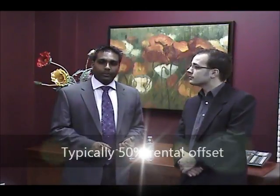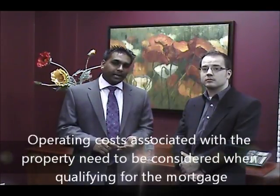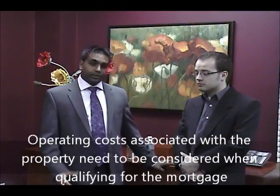When qualifying an investment property, we have to consider that the rental income will be used, but we also have to remember that only 50% is typically used by most lenders. That means 50% is wiped off the table right off the bat. Another thing to keep in mind is vacancy when using a multi-unit. Vacancy is typically 4%, and we have to remember that property management, repairs, and advertising are all costs that have to be included when we're qualifying this mortgage. As you can see, there's quite a few things that we could talk about, and there's a lot of detail that goes into investment properties and a lot of calculations that are made.